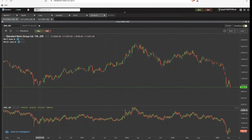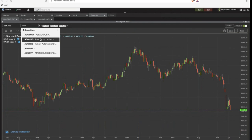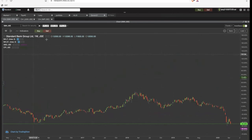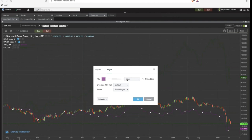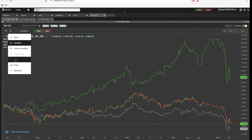Now, what you'll see is it's put ABSA at the bottom because we did a compare. Okay, and you're saying to yourself, I don't want ABSA at the bottom, I want it overlaid, in which case, I see what's happening here. Ah, I've run into this problem before. I need to make them more visible, and I need to make them better colors. There we go.